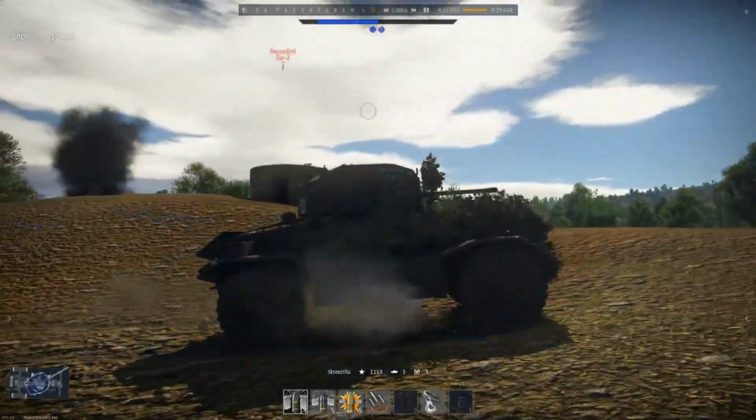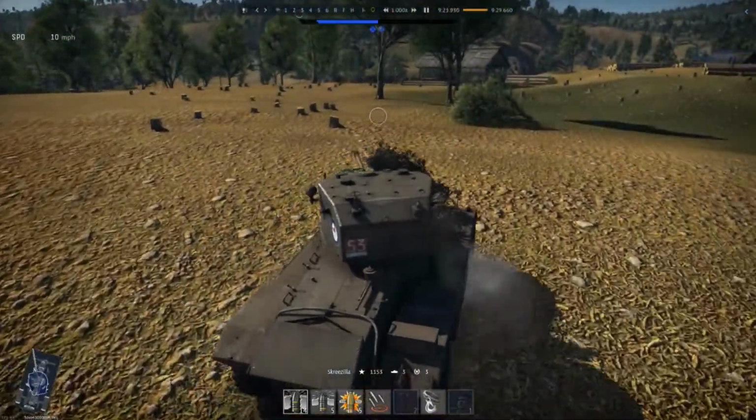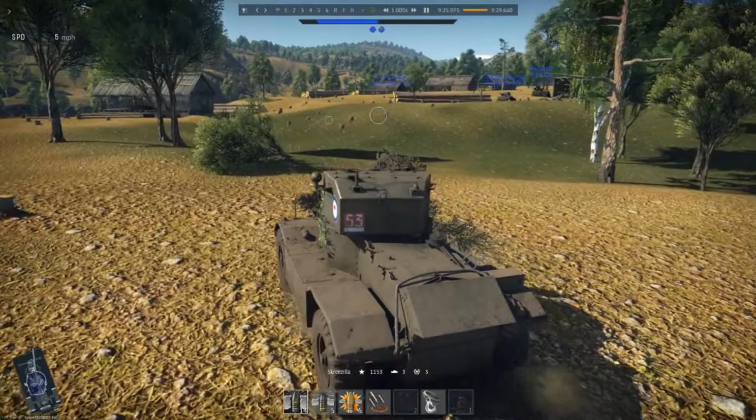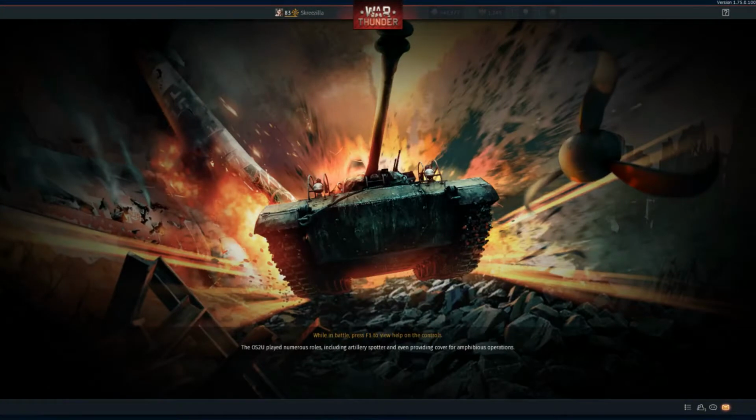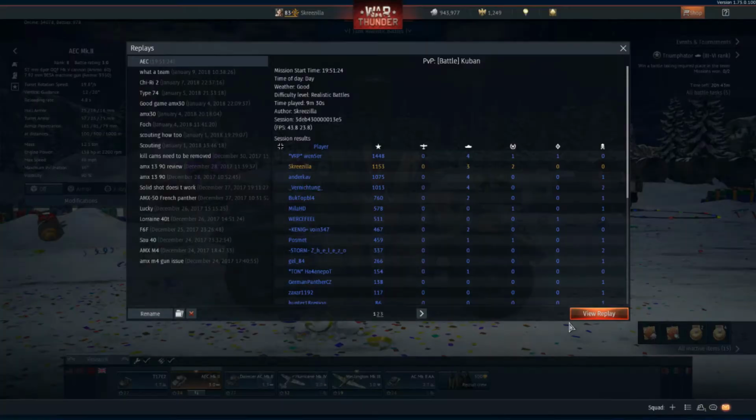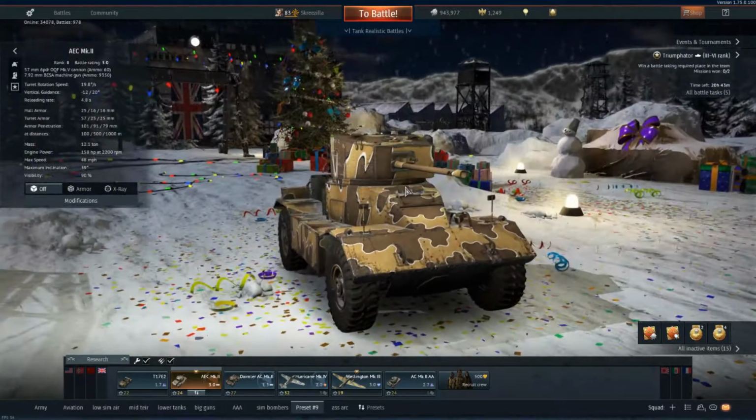So, all in all, this armoured car is an interesting one. It has an interesting history, and it was a very useful vehicle. It did very well in the war, and in-game it performs very well too. Now we'll head back to the hangar here, and we'll have a look at it in the hangar view. So 3 kills, 2 assists in that game. Pretty easy game, as you saw as well.